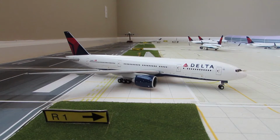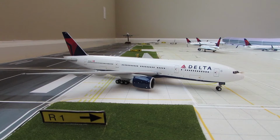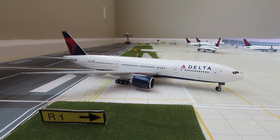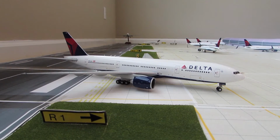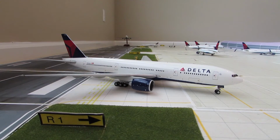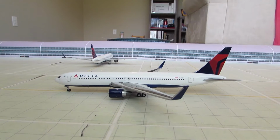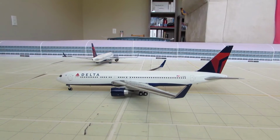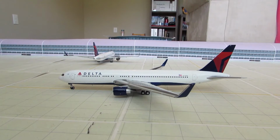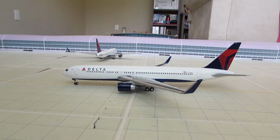Just landed and taxiing off of Romeo 1, we have this Delta 777-200ER. He just landed from Johannesburg, South Africa. He's going to pull into the gate, and he's going to rest up for his flight out to Paris later on. Here we have a Delta 767-300ER. He just arrived from London Heathrow. He's going to pull into the gate and head out to Frankfurt later on.